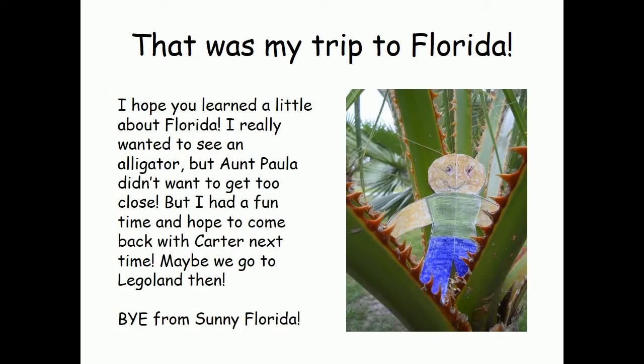That was my trip to Florida. I hope you learned a little about Florida. I really wanted to see an alligator, but Aunt Paula didn't want to get too close. But I had a fun time and hope to come back with Carter next time. Maybe we go to Legoland then.